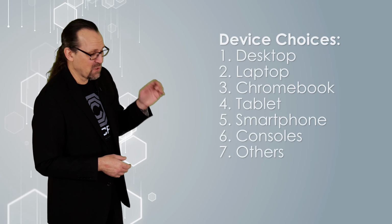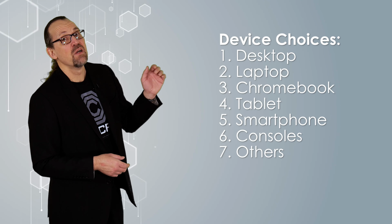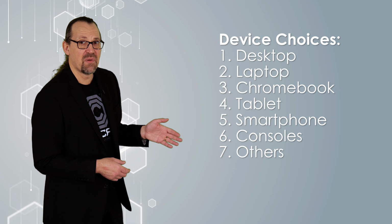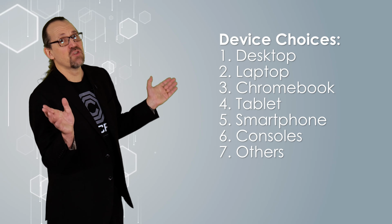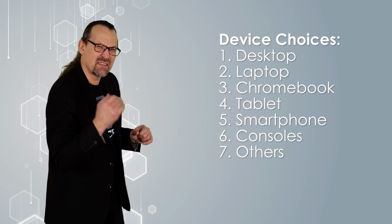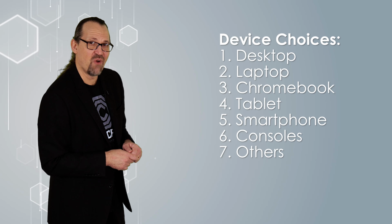So look, there's a spectrum of devices. We've gone through desktops, laptops, Chromebooks, tablets, phones, consoles and other browser-based devices, and the Raspberry Pi. That's the spectrum of choice that you're going to have. Now let's look at some really specific issues to help you get to that final bit where you can choose the device that's right for you.